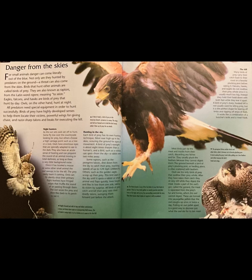Danger from the skies. For small animals, danger can come literally out of the blue. Not only are they hunted by predators on the ground, a threat can also come from the skies. Birds that hunt other animals are called birds of prey. They are also known as raptors, from the Latin word rapere, meaning to seize. Eagles, falcons, and hawks are birds of prey that hunt by day. Owls, on the other hand, hunt at night.